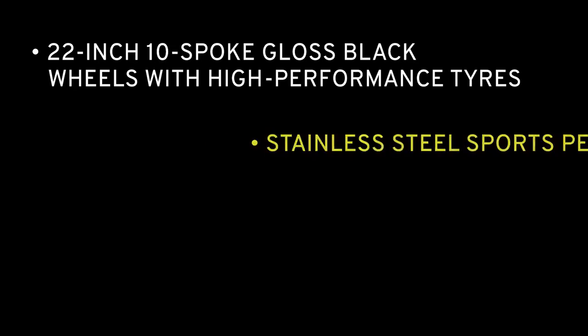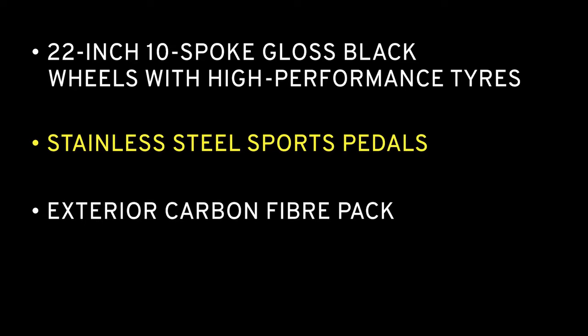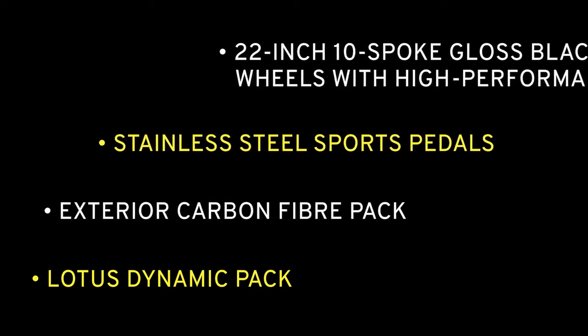The pinnacle of the Eletre range is the Eletre R and features the most powerful powertrain at 675 kilowatts or 905 horsepower. It delivers 0 to 60 miles an hour in less than 3 seconds. Priced at £120,000, the Eletre R comes with 22-inch 10-spoke gloss black wheels with high-performance tyres, stainless steel sports pedals, exterior carbon fibre pack and the Lotus Dynamic Pack, which includes Lotus Intelligent anti-roll control and active rear wheel steering.